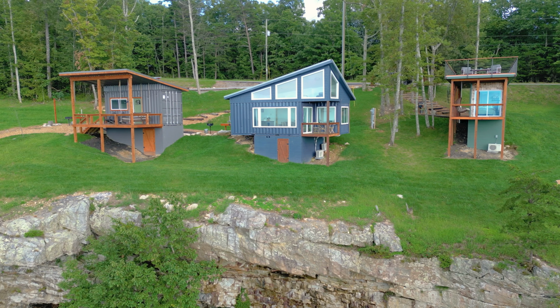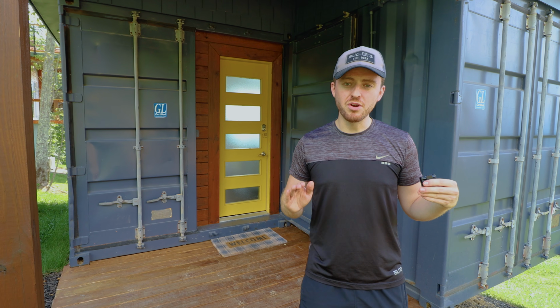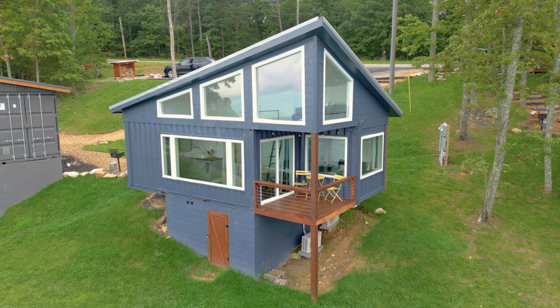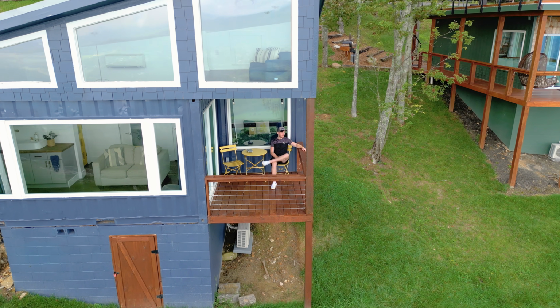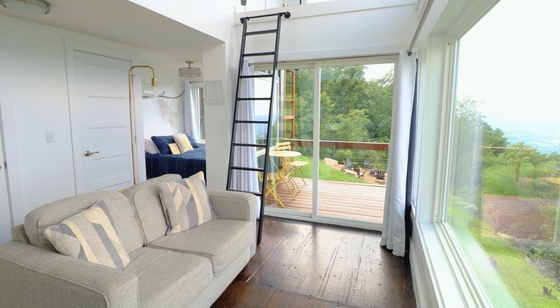We are back at On the Rocks on top of Lookout Mountain in Georgia, this time at their other container home build dubbed the Hangar. I think just the pure shape of this one looks so ridiculously cool. It is made out of two 20-foot shipping containers and has a very interesting layout inside.